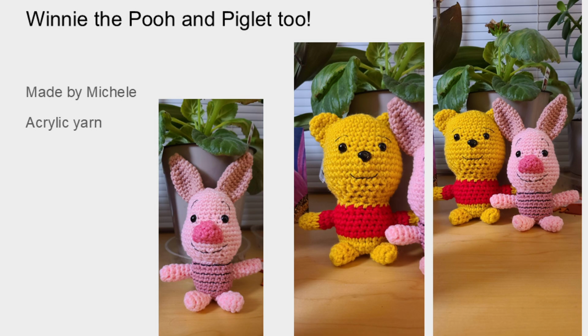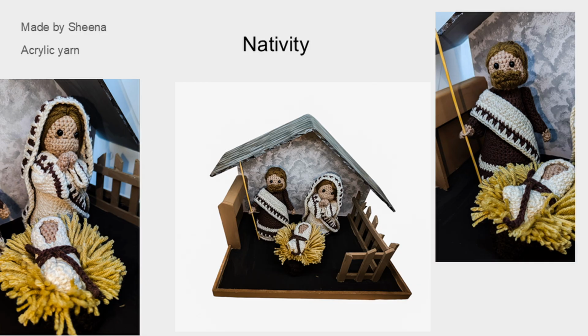Michelle made Winnie the Pooh and Piglet 2 for a baby gift for a family friend. Made of acrylic yarn, this duo stands 7 inches tall and is absolutely adorable. Sheena made this nativity from Pattern Bazaar out of cotton yarn for her 5-year-old to give him some Christmas spirit.